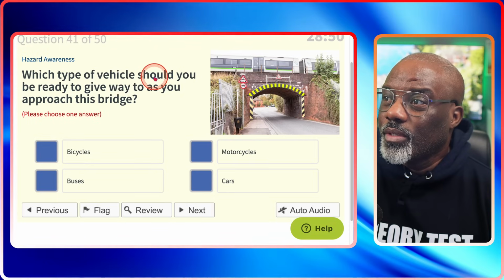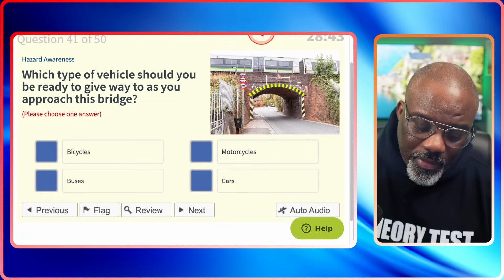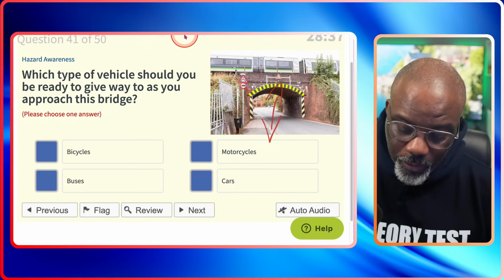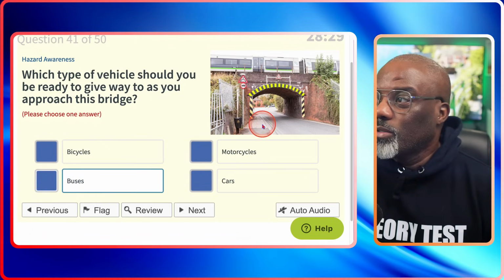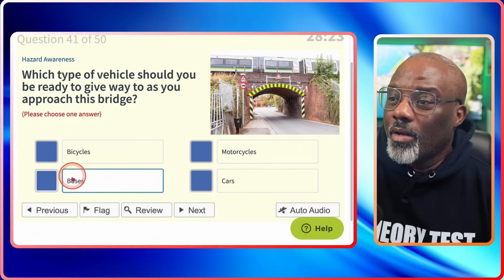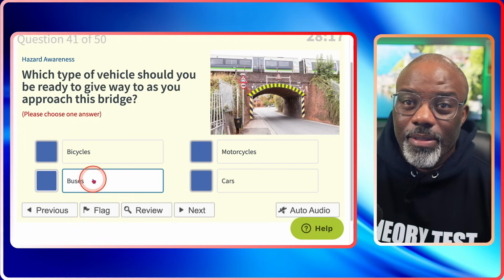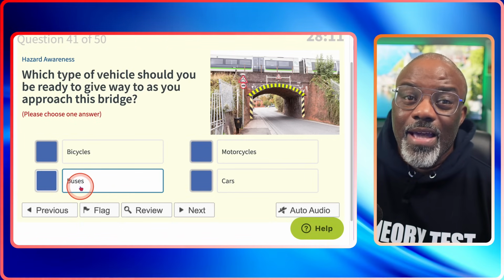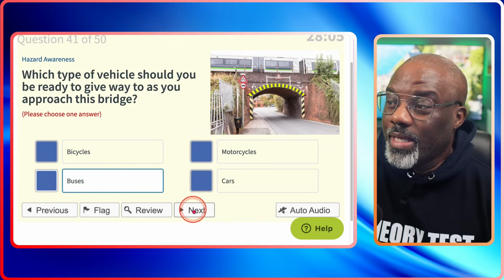Which type of vehicles should you be ready to give way to as you approach this bridge? This is a height issue, so it's going to be anything that's going to struggle to get through. So bicycles, no. Motorcycles, no. Buses, yes. Cars, no. Cars will still stay a meter from the left. So when you start your driving lessons, you'll be told a meter from the curb or a meter from parked cars. Is buses. I will add, on the real test, they can use anything high-sided. So they can use buses individually as this one, lorries individually, or they can do it collectively and say high-sided vehicles. So you can look for any one of those three answers on the real test itself.